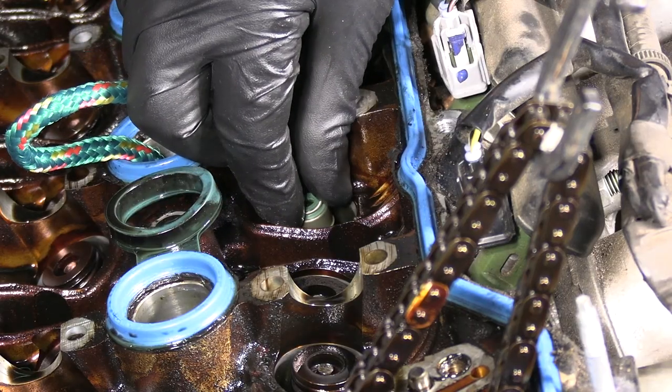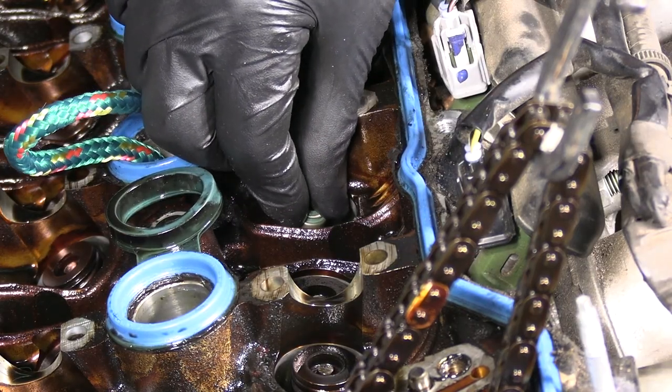So many viewers pointed out that it could be the valve stem oil seals. So I wanted to eliminate that possibility. So in the previous video, we changed the valve stem oil seals on this car to eliminate that possibility.